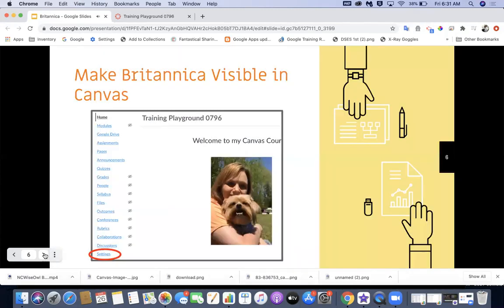Okay, so the first thing you've got to do to make Britannica visible in your Canvas account is you have got to go into your settings and move it into your navigation bar. So when you go into your Canvas page, you will just click on the settings link.